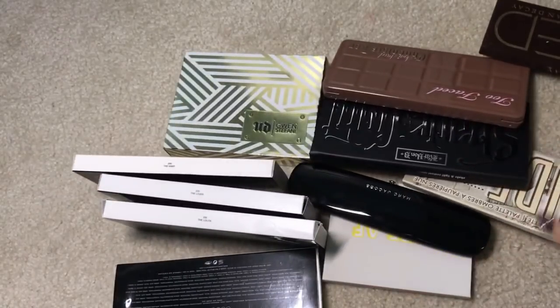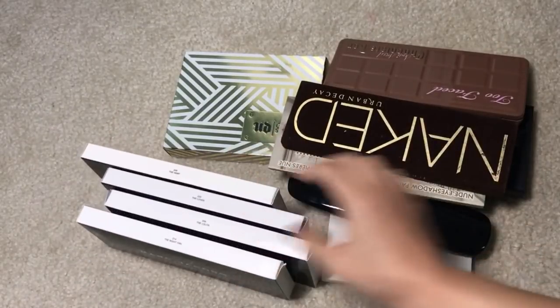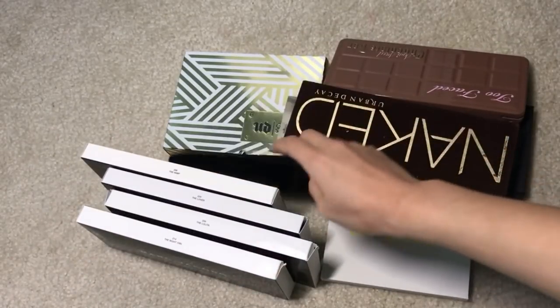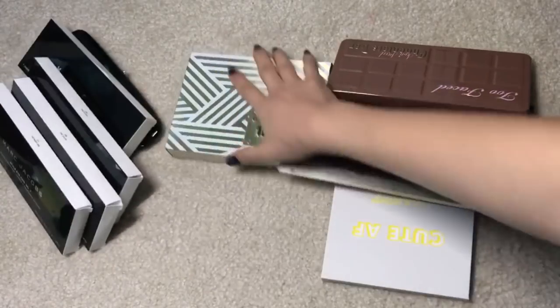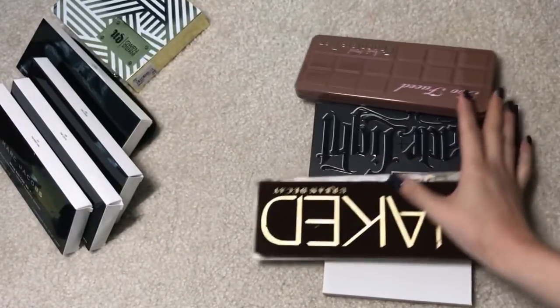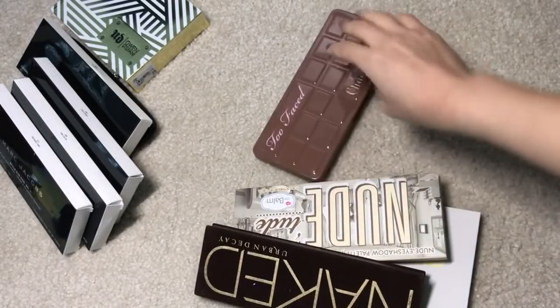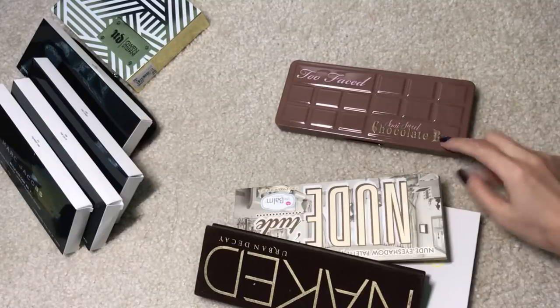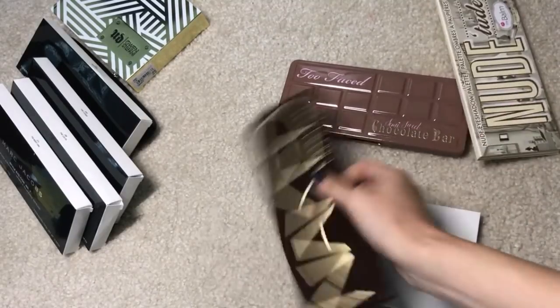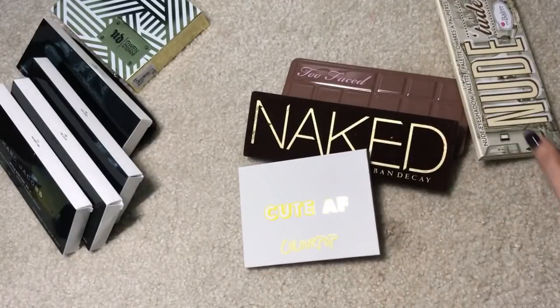All right, this is the last of my palettes now. They're all bigger palettes. I have a few from, this is Marc Jacobs. I don't think they're going anywhere, so keeping them. I have Gwen Stefani from Urban Decay, keeping that. And oh, that's a face palette, it shouldn't be here. And then I have Chocolate Bar Semi Sweet, keeping that. Naked, I'm keeping. This ColourPop Yes Please, I'm keeping.